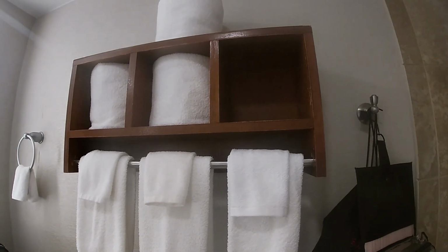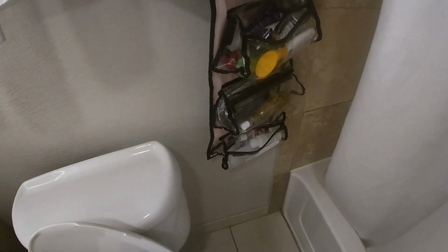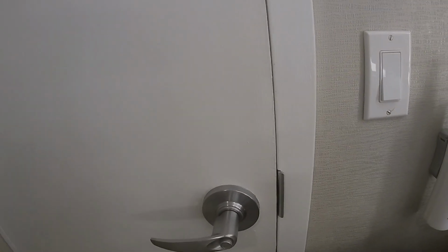I do like that after you turn off the water, you can reach these quite easily. Sometimes they're put so far away, they're hard to reach, and I do like that the bags can hang here, my toiletry bag, and it's right there too, so I could reach it. And then the door doesn't close. Not in this room anyway, not fully, so there's that.